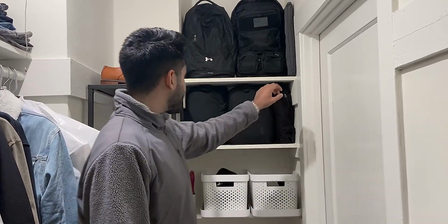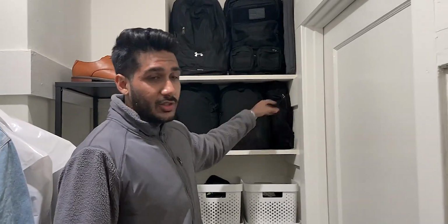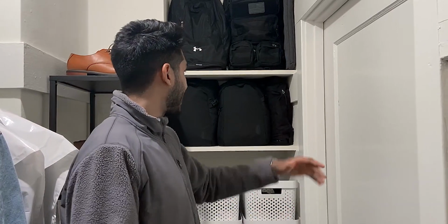Now, what you guys will notice is I love backpacks. Backpacks are the superior form of storage. Nothing beats that you can put stuff in them, and you can carry them around. Like how can you beat that? So I have a ton of backpacks. These ones are photography bags. They have dividers and sides. Everything's divided up really nicely.